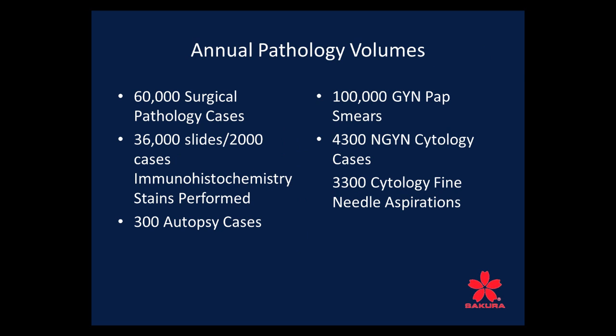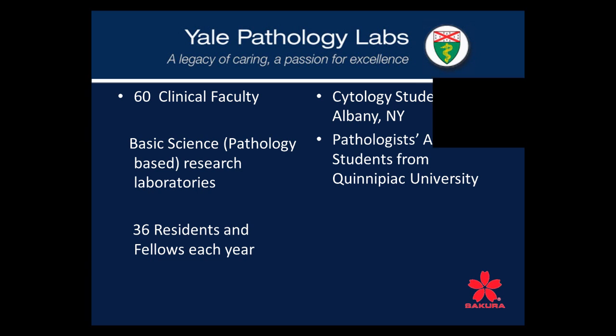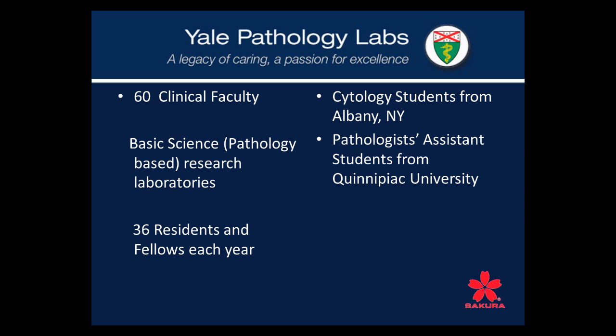Our annual pathology volumes: we do about 60,000 surgical pathology cases annually. We produce about 36,000 slides or 2,000 cases of immunohistochemistry annually. We do about 300 autopsies each year. We do about 100,000 GYN pap smears, 4,300 non-GYN cytology, and 3,300 cytology FNAs. In our program, we have about 60 clinical faculty. We're a very big organization. We have a lot of basic science research laboratories that are part of the Department of Pathology. Each year we have roughly 36 residents and fellows that come and go in our program. We take cytology students from Albany, and we also take pathologist assistant students from Quinnipiac.